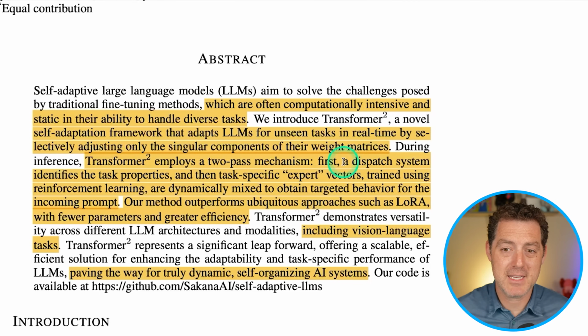So the first pass is a dispatch system that identifies the task properties. And then the second pass is using task-specific expert vectors, trained using reinforcement learning, that are dynamically mixed to obtain targeted behavior for the incoming prompt. Again, simply put, understanding the prompt and updating the weights to better answer the prompt. Our method outperforms ubiquitous approaches such as LoRA with fewer parameters and greater efficiency. And I will show you the performance in a little bit.